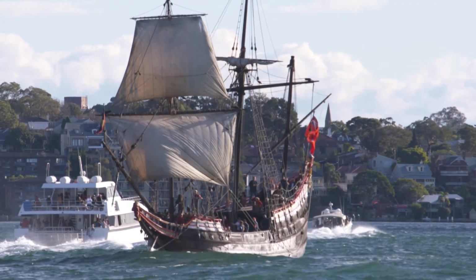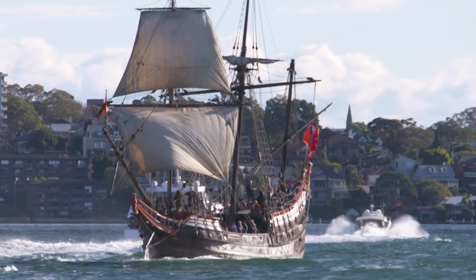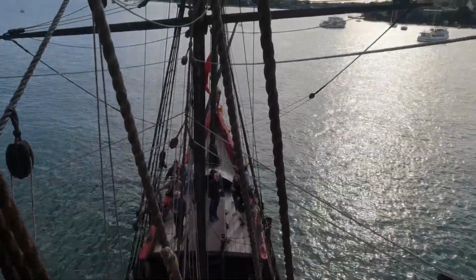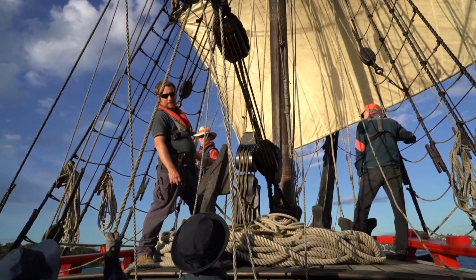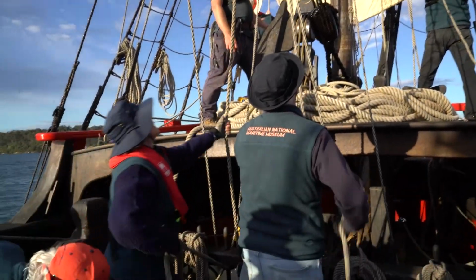Look, Duyfken is absolutely phenomenal. Being from the 1500s, 16th century, there aren't many ships like her, and especially in Australia, you just don't get this experience. So getting on board Duyfken is really a step back in time. Look at her. I mean, just look around the old girl. She is so authentic. Even the crew. Lots of ropes to pull on the Duyfken.